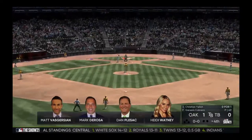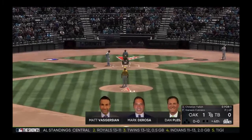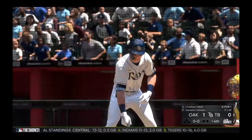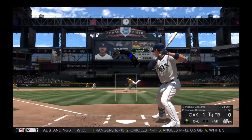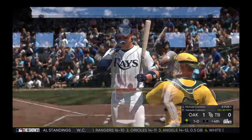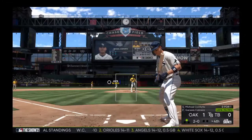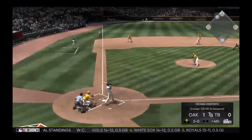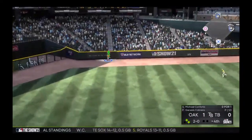And Dan Plezak, Matt Vasgersian with you as the left-handed hitting Christian Yelich settles in to start out the inning. In now, Michael Conforto, as he'll take a look at ball one. Runner in scoring position here already following the ground rule double. And he watches one miss outside, 2-0 now.